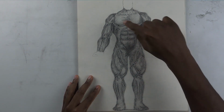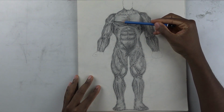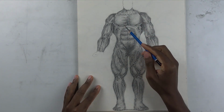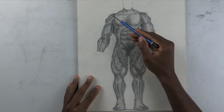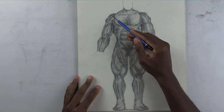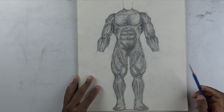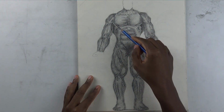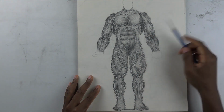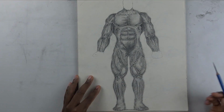Because here, if you see this white line right here that kind of goes around the form of the pec, and even over here with the deltoid, that's showing that the light source may be over on this side. But that same white line, you see on this side as well, in a different area. So it's like, where is the light source? It's just confusing, you know?